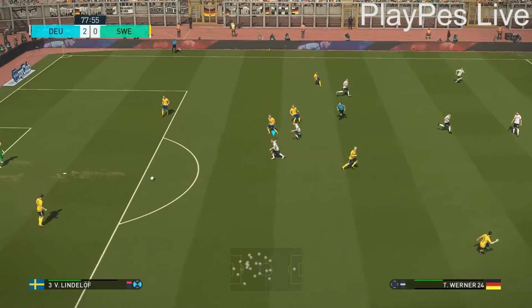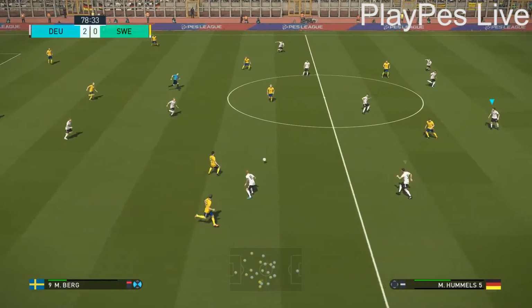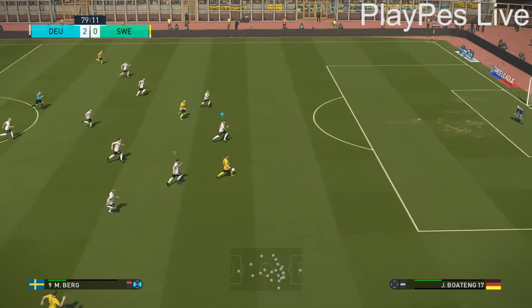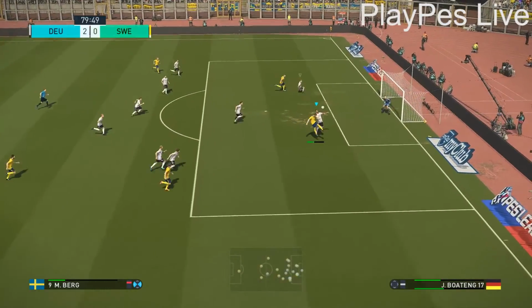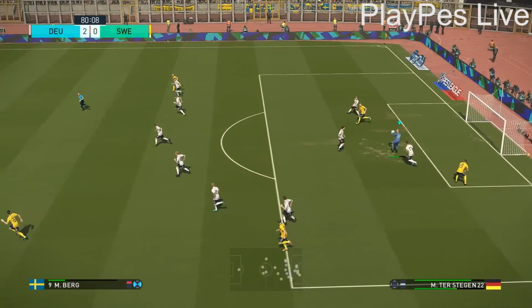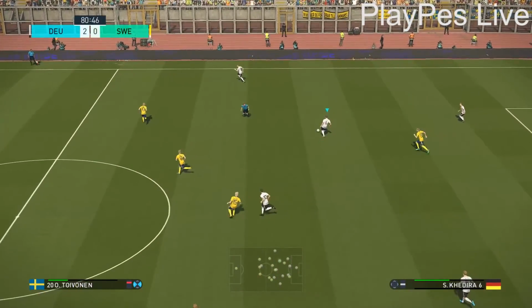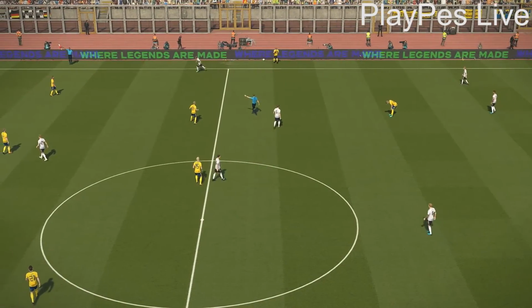Hillmark. Forward it goes. Hit long and direct. Going through. Tries a through, up to meet it! Oh, should have put that away. It's a good display of fighting spirit for me. That'll be a throw.